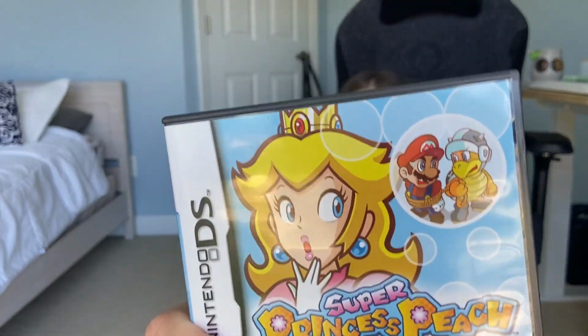So for one thing, the label here, it's pretty clear, like you can see Peach's face. The other one looked like it was kind of a cheap 3D print that you would get with like a McDonald's toy in the early 2000s. Everything just didn't look right. So that tipped me off immediately. Then I looked at the manual, same kind of deal. It was a reproduction manual. And then I looked at the game, and surprisingly, the game was actually authentic.